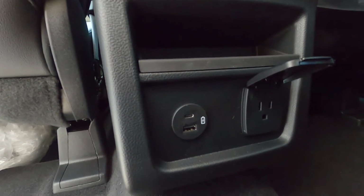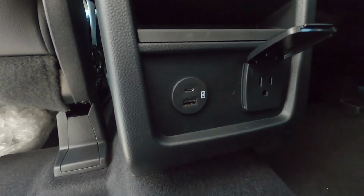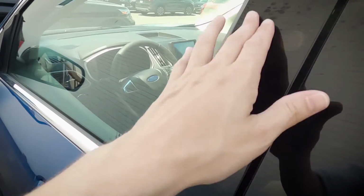We've also got a few USB ports, so our USB as well as our USB-C. And then there's also a traditional wall outlet, so that 150 watt, I should say, as well. All right, now taking a peek along the driver's side door.